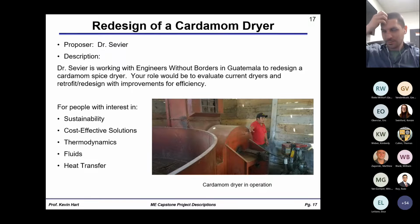Here you see a Guatemalan individual standing next to the dryer that they're operating. This picture was taken by Dr. Severe, showing the machine that needs optimization. And so you'll work with Dr. Severe to design a new machine or design optimizations for the machine that currently exists. And who knows, maybe you'll take a trip down to Guatemala. I'm not sure. But if you're interested in sustainable design, cost-effective solutions, thermodynamics, fluids, heat transfer, all that good stuff, helping out in third world countries, maybe this one's for you.